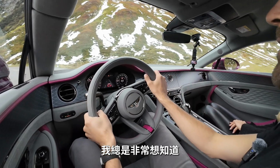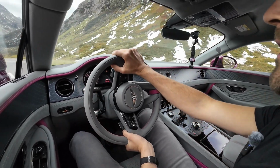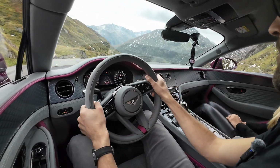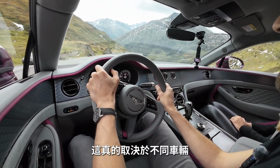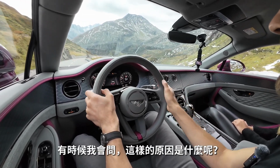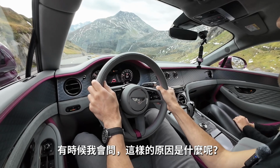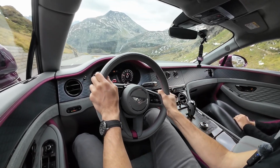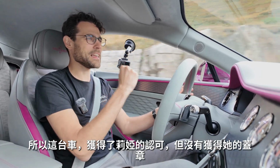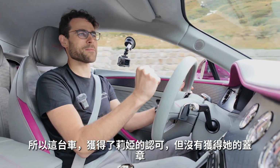I'm always keen on her verdict of when we're driving these corners here, is she getting sick or not? That totally depends from vehicle to vehicle. And sometimes it is random, but it's just there, you know. And sometimes I ask myself, what is the main reason for that? So how is it here? Good. It's good. Yeah. So that one gets the Leah non-puking stamp.